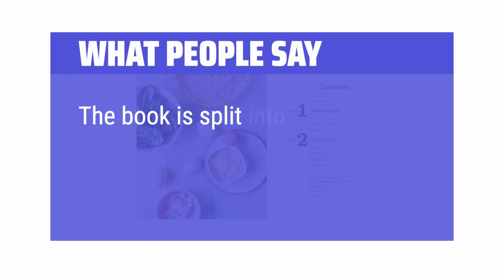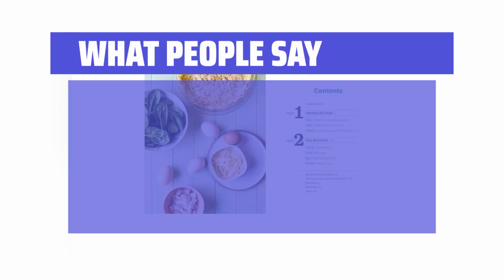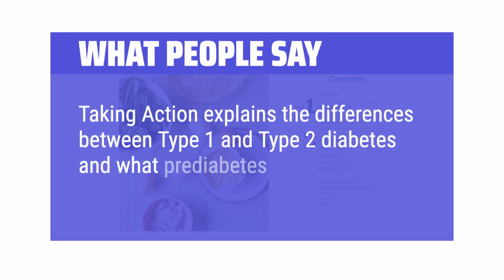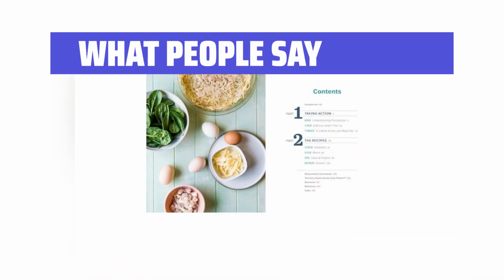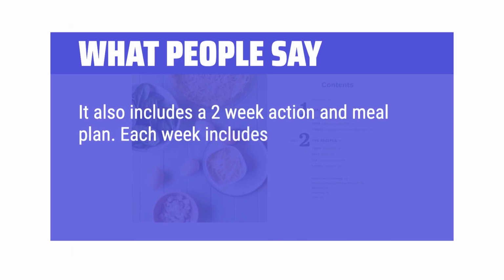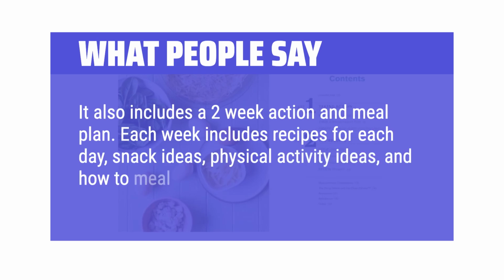What people say. The book is split into two parts, Taking Action and the Recipes. Taking Action explains the differences between type 1 and type 2 diabetes and what prediabetes is. It also includes a 2-week action and meal plan. Each week includes recipes for each day, snack ideas, physical activity ideas, and how to meal prep for the week.